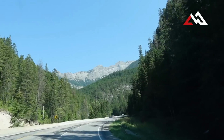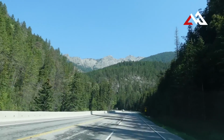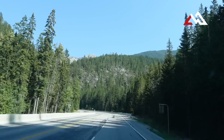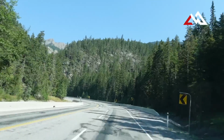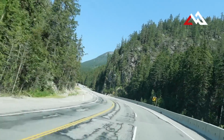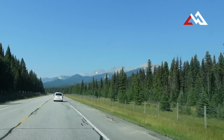But there's the mountains I was talking about, and as we get closer to Banff, they'll become more pronounced and just incredible mountains and beauty. One time when we were coming down this road, we came across a moose that was just standing right alongside the road, so you kind of have to be careful when you get in these areas.